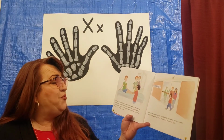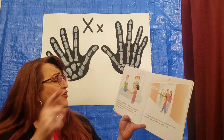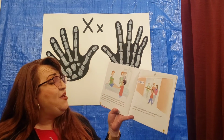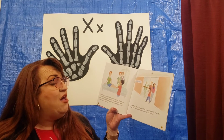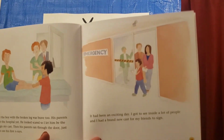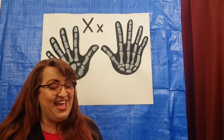I thought the boy with a broken leg was brave too. His parents weren't at the hospital yet. He looked scared, so I let him be the first to sign my cast. Then his parents ran through the door just in time to see his first x-rays. It had been a great, exciting day. I got to see the inside and a lot of people, and I had a brand new cast for my friends to sign. See? See the boy with his broken leg? His parents are there. Jessica is very happy.